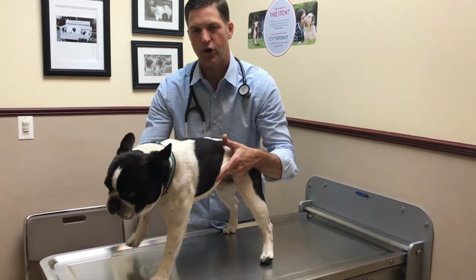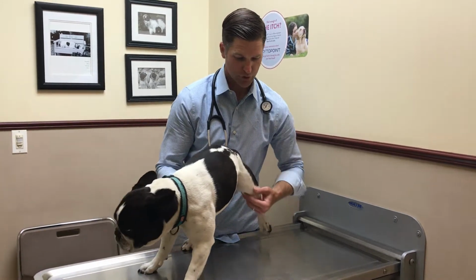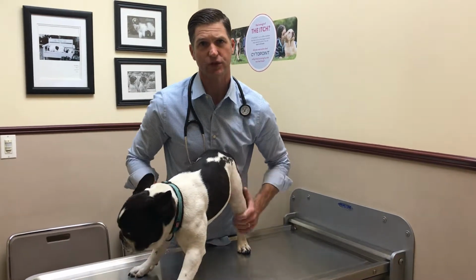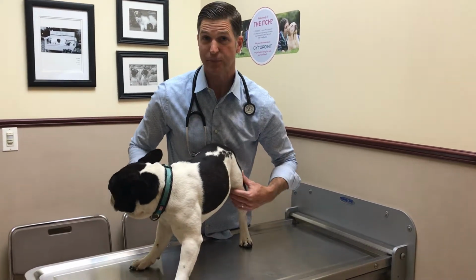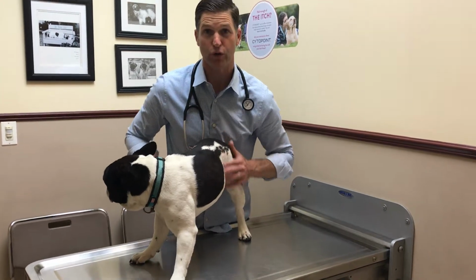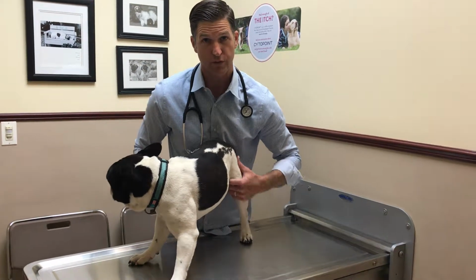And then the thing that ultimately is missed a lot in Bulldogs is their knees. So what we'll do is I'll always check their patellas, or their kneecaps. And a lot of these guys will have what's called luxating patellas. And that's a breed predisposition that they can have. If you don't look for it, you won't find it. It's typically something they're born with, so it's definitely something you want your vet to go over.